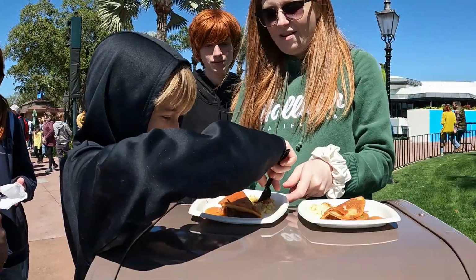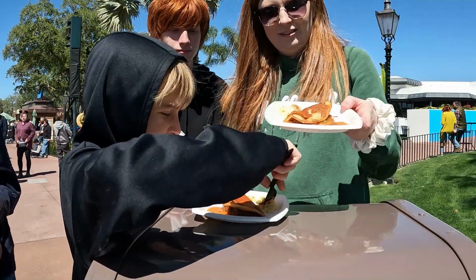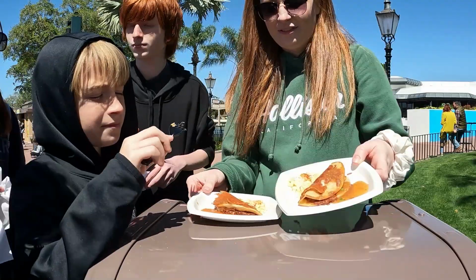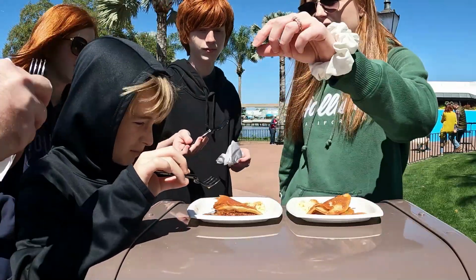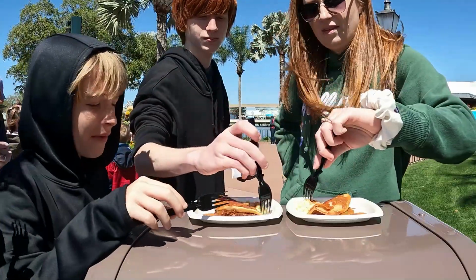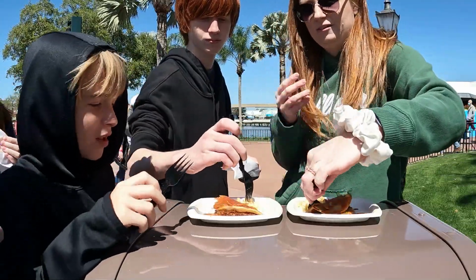Here are the Vampiro tacos. They look good. What's that big one? Yeah. Chloe is trying the corn right away. Can I have some? That corn is really salty. It has some cheese on it and some sauce. It's really good.